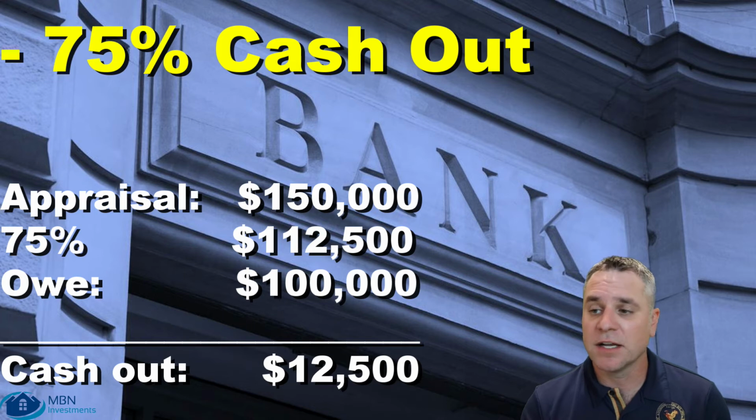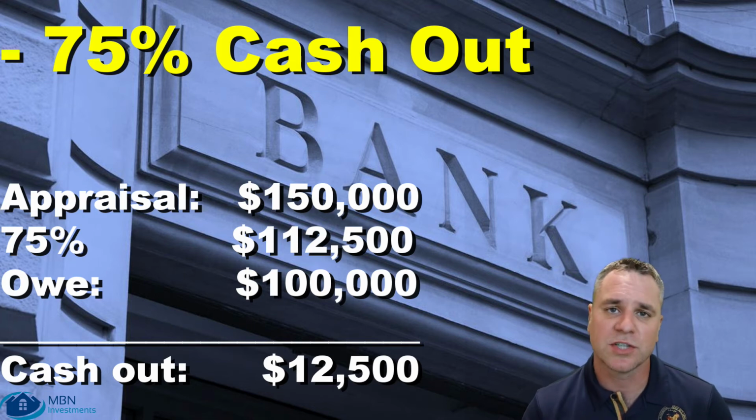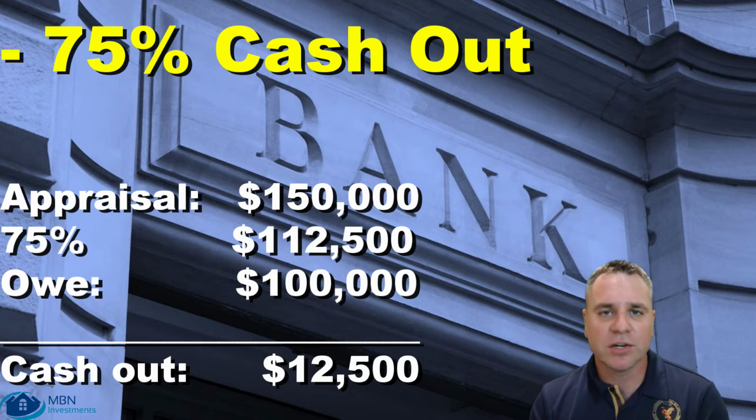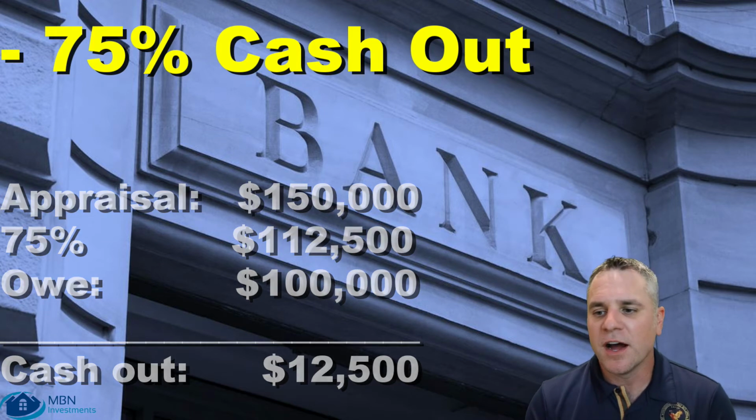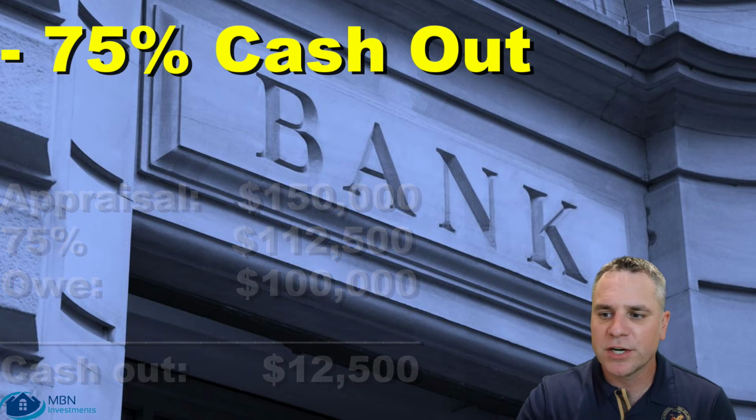Not a lot of money, so probably not the kind of deal you want to do typically by the time you pay closing costs, etc., unless you're just getting a much lower interest rate or something like that. Now, if you own a property outright, this may be a really good strategy to use to do a cash out. There are a few more rules that we need to consider.